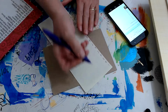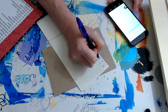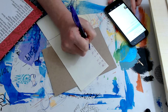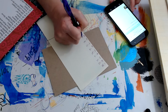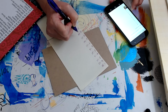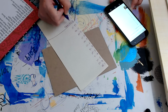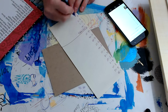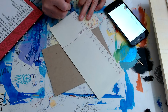I'll do 6. All right, so number 1 is 38. 2 is 53. 3 is going to be 22. 2, 25, 18, 21, 40, 27, 49, 46, 35, 41, 1, 5, 39, and 47, and 17. All right.